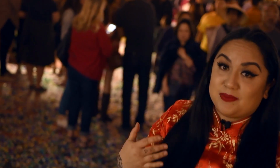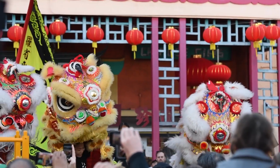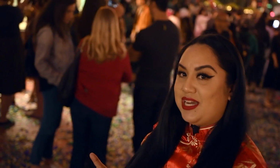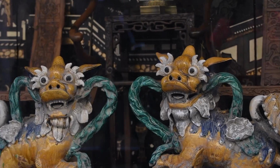Now, being half Chinese myself, I feel like it's not only my cultural duty to be here, but also an honor to be celebrating with all walks of life. So I want to find out what Chinese New Year means to the festival goers and what they hope and think the Year of the Dog has in store for them.